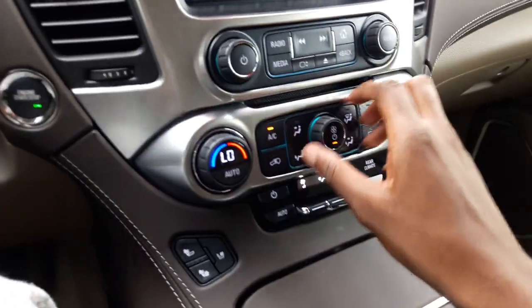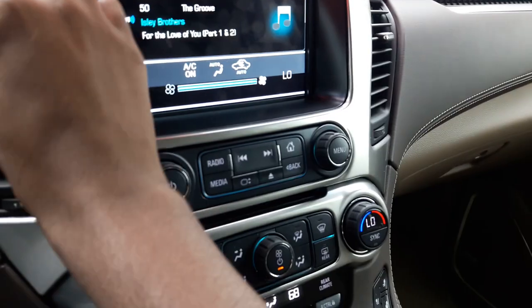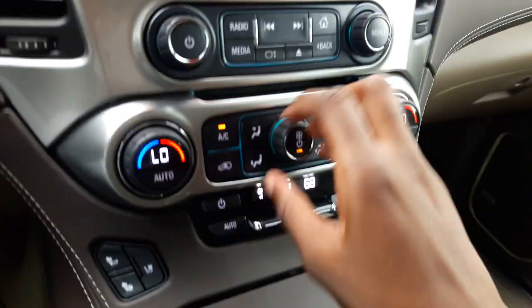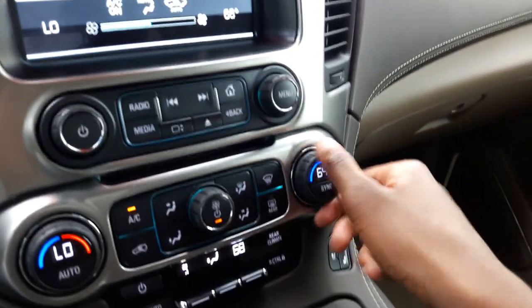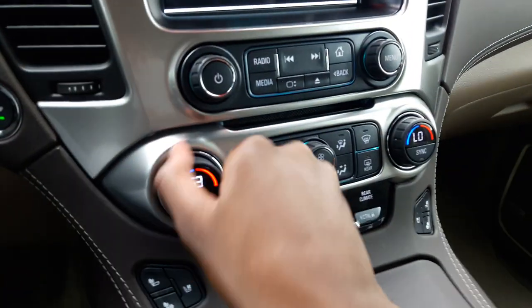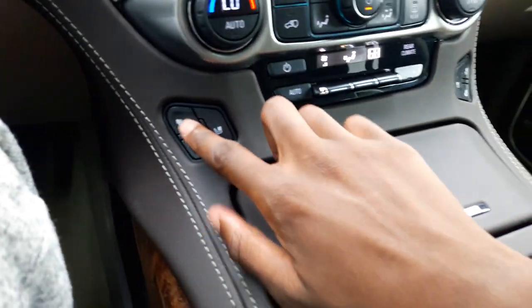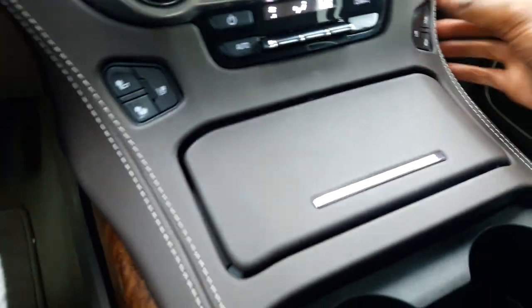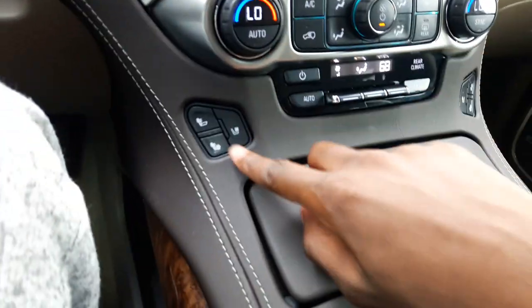Got your dual zone automatic climate control. Fan speed, your temperatures, this is the rear climate control. We also have 3-stage heated seats for the driver and passenger. We also have 3-stage ventilated seats as well.